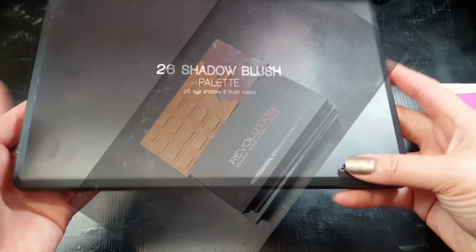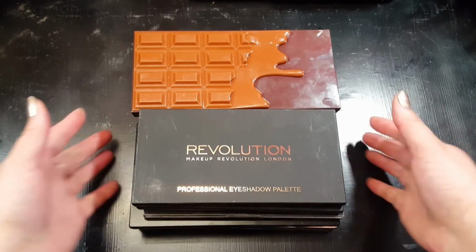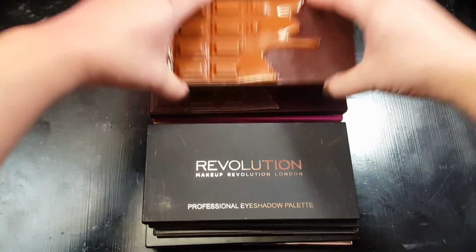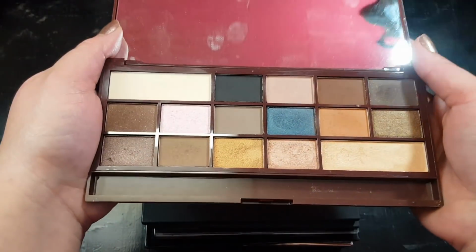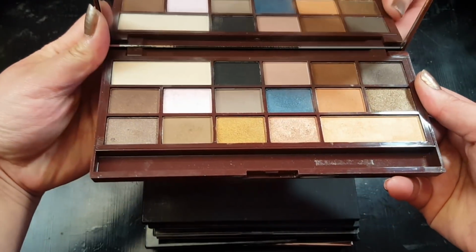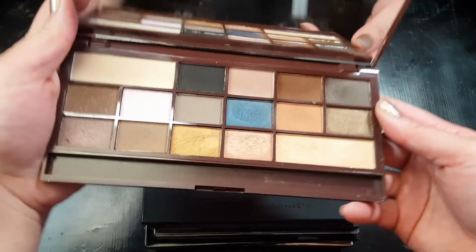Now these are all my Makeup Revolution palettes, and I have quite a few of these, so let's get on to that. This is the Salted Caramel. Decent quality, pretty good pigmentation. So I do enjoy these, and you can get them at like a buy one get one half off or buy two get one free at Ulta.